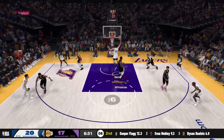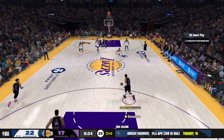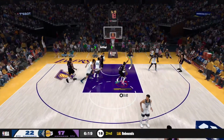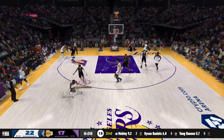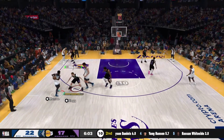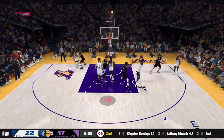To the middle. Here's Nevin. Oh, and there's the one-handed jam. The intellect and skill that Halliburton brings to the game. Such a high-level passer. Here's Ball. Rebounded by the Timberwolves. Anderson outside. Monroe outside. There's a screen to the paint. And it's Daniels with the rebound.